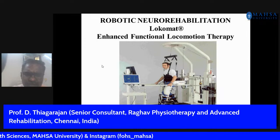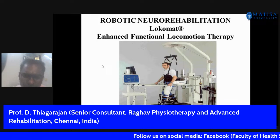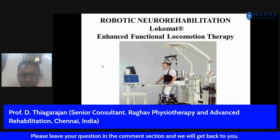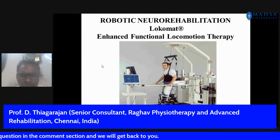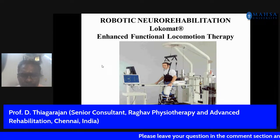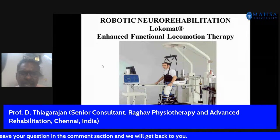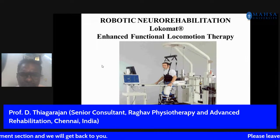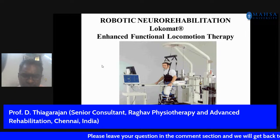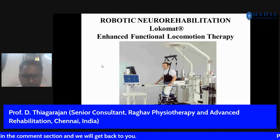Then only will these equipments facilitate the movement and make the patient achieve a bit more. To state it in a simple way, these equipments will not start from zero. These equipments will not help when the patient is at zero. To put the patient in this equipment, you need some movements, some muscle contractions as an eligibility criteria. Otherwise, if you put a flaccid hemiplegic limb in this equipment, it will not initiate muscle contraction or isolated movements.